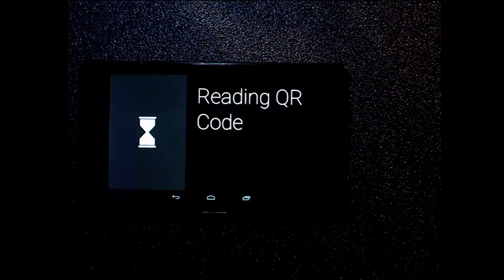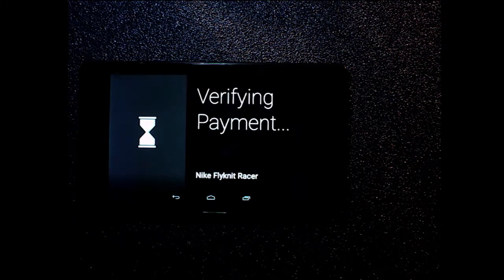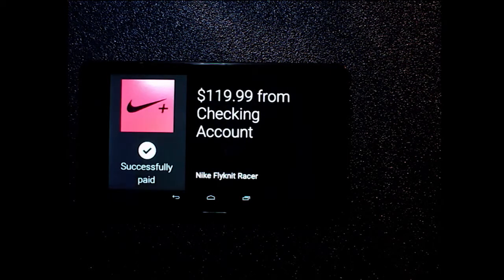And now it's reading the QR code and attaching that to my account, which is attached to my payment details. And so there you can see I bought the shoes, $119.99, Nike Flyknit Racer. I just need to tap to confirm. And as soon as I do that, it's going to make the actual payment and validate the payment. So what's happening now is it's actually pulling the money out of my account. So there's the successfully paid. You can see that that's been successfully paid.